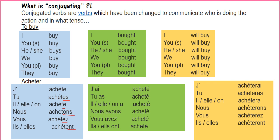It's how I learned for my GCSEs. I had to look up verbs all the time, but the more I looked them up, the more I saw the patterns, and the more I absorbed them and took them in. You'll also notice that here we've got the accent, but then when we go to the nous form, you don't need an accent.